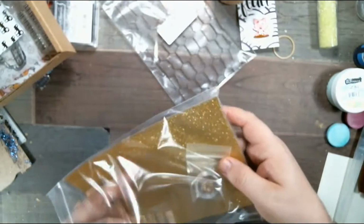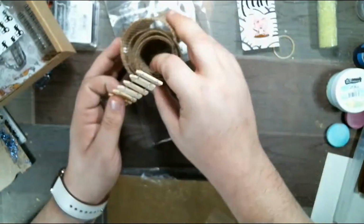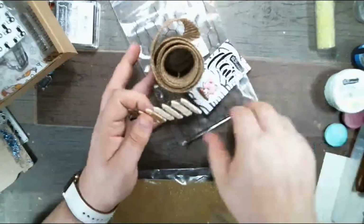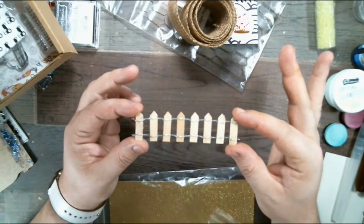Then we had to throw something in this month. We're really getting into some really, really cool dimensional things now. I don't know what it is, but we're just really into these dimensional pieces. So we have thrown in a picket fence.